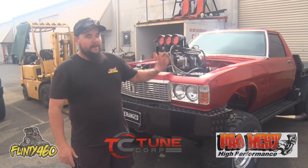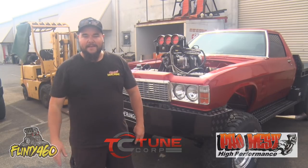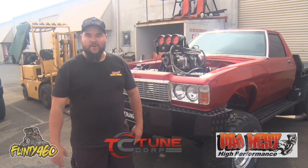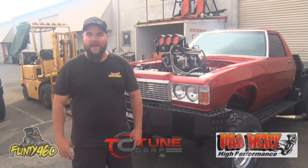And we've just gassed out the Tunecorp Dyno hull with the methanol this thing's breathing. So it's all good now, and looking forward to seeing this thing hit the pad very shortly.